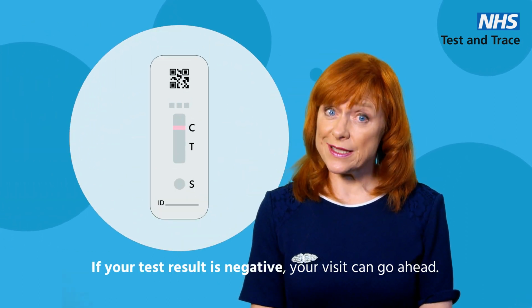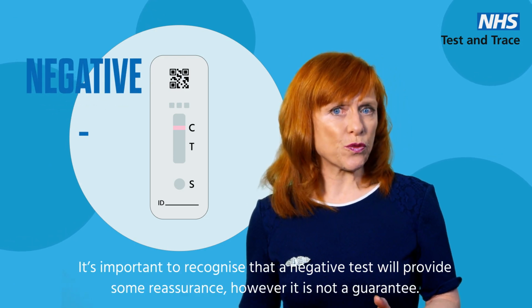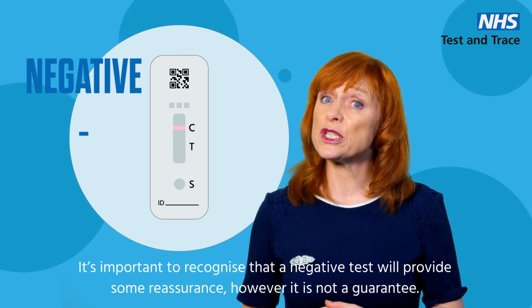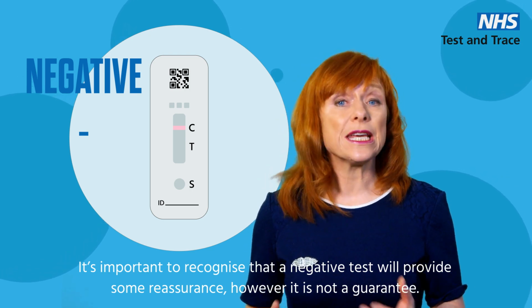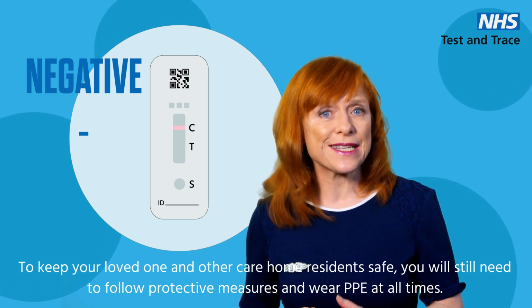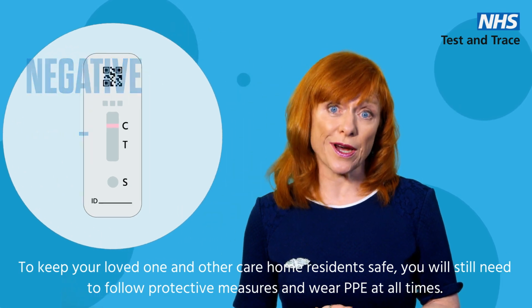If your test result is negative, your visit can go ahead. It is important to recognise that a negative test will provide some reassurance. However, it's not a guarantee. To keep your loved ones and other care home residents safe, you will still need to follow protective measures and wear PPE at all times.